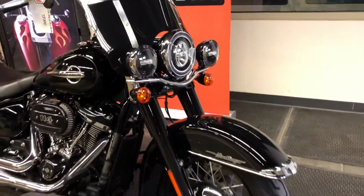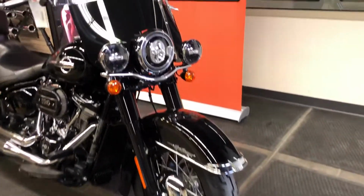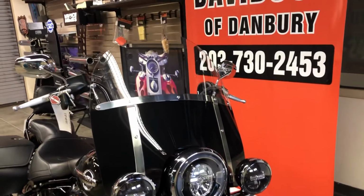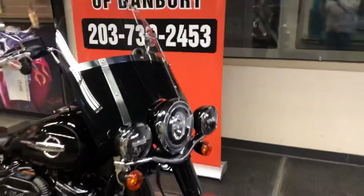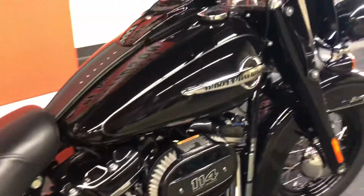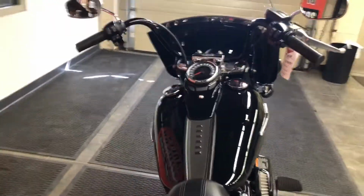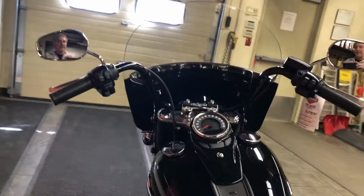Moving around to the front, we see the awesome Made in USA Dunlop tires with passing lamps and LED type lighting with the two-tone dark smoke and partially clear detachable windscreen on this motorcycle. Beautiful vivid black paint complementing the blacked out engine on this motorcycle with floorboards. For comfort, as we move around to the gas tank, we see the cat's eye dash and the leather tank panel and the mini ape hanger handlebars in black for absolute comfort.